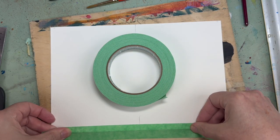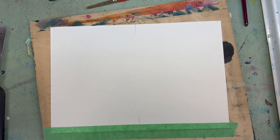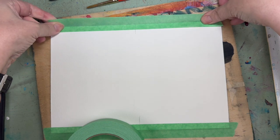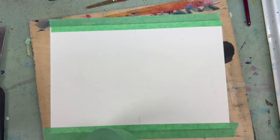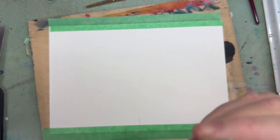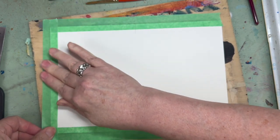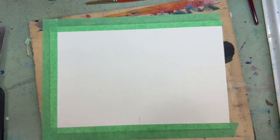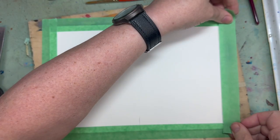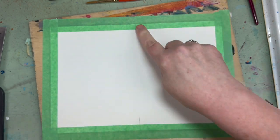Make it somewhat the same, about halfway of the tape. So this holds the paper down. Yes, there will be some bubbling and maybe the paper will kind of roll as such. But when it dries, it will dry flat, which is just great. There we go. Okay, so now halfway point is here.